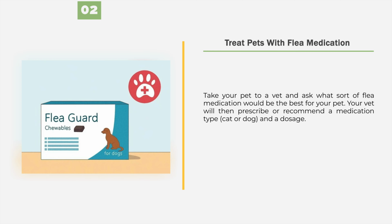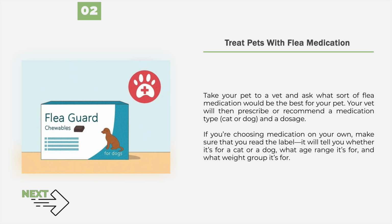Number 2. Treat pets with flea medication. Take your pet to a vet and ask what sort of flea medication would be the best for your pet. Your vet will then prescribe or recommend a medication type, cat or dog, and a dosage. If you're choosing medication on your own, make sure that you read the label.